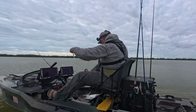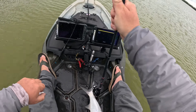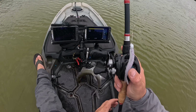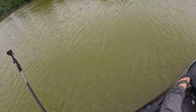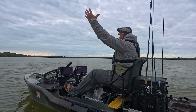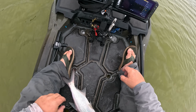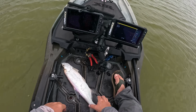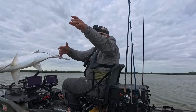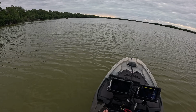A tarpon jumped in my boat, dude. I was re-rigging and this tarpon just jumped in my kayak. Holy moly. Holy shit. All right. Get out of here, dude. Dude almost knocked me out, man. We need to be on the flats, man. We need to be on the flat.